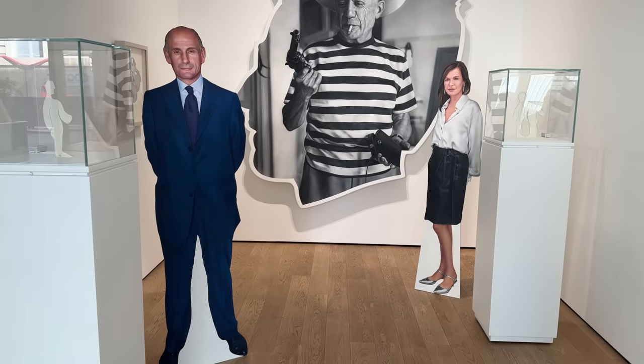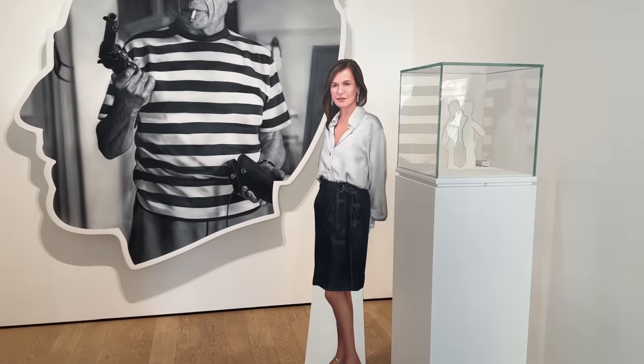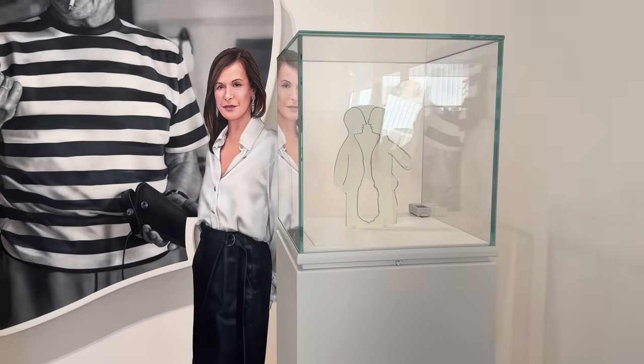When you enter the show, you see these life-size cutouts of Israel and Almine Rech and her husband, which is meant to sort of reference the commercial connection between pop culture and the art market. I mean, maybe some of you have one of these at home of your favorite celebrity.